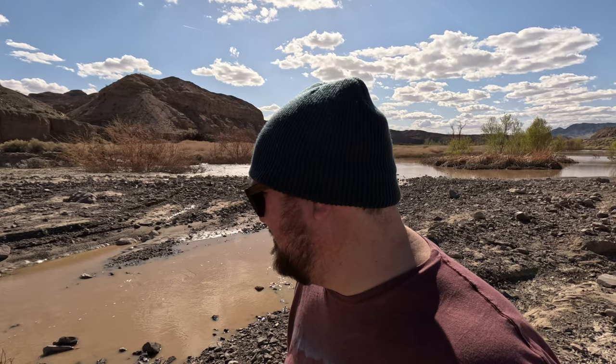So I've made it ultimately to one of my destinations, Afton Canyon, and as you can see, the river is actually flowing here. Usually it's just a trickle, but as you can see, the runoff from the mountains has definitely made an impact on the stream level.